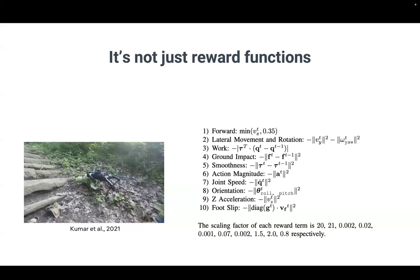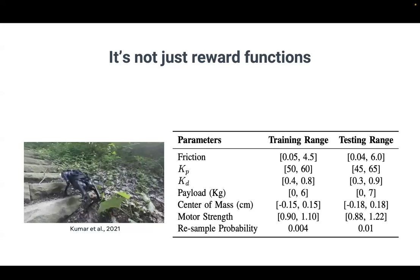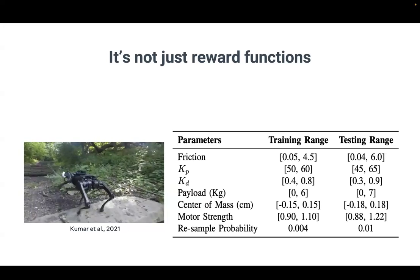Sometimes we can automate the laborious things that humans have to do, but often we can also go beyond what's already possible and really test out new capabilities. And so far, we have shown how to use large language models to automate reward function writing in simulation. But if you want to get a robot to truly work, it's not just reward functions you have to automate. There's also a lot of physics parameters you have to randomize.